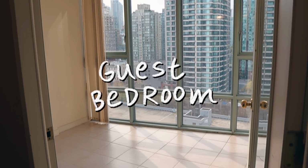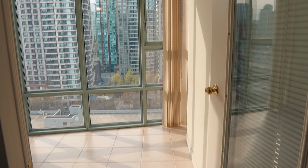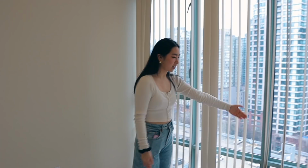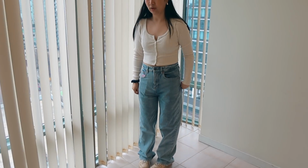And then we have the guest bedroom, second bedroom. So this is originally a solarium or den, because clearly it doesn't look like a bedroom. It's got a weird angle on it. It's very rhombus trapezoid vibes, but it's cute and it's got potential.